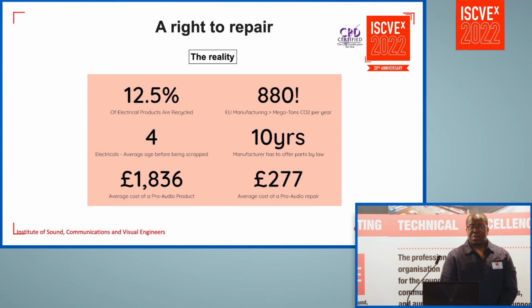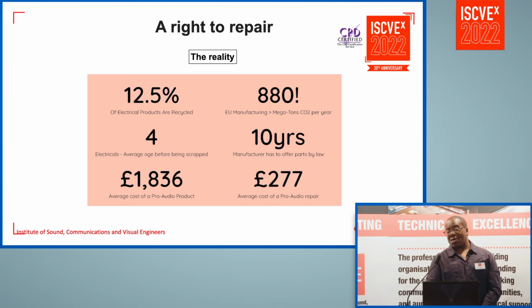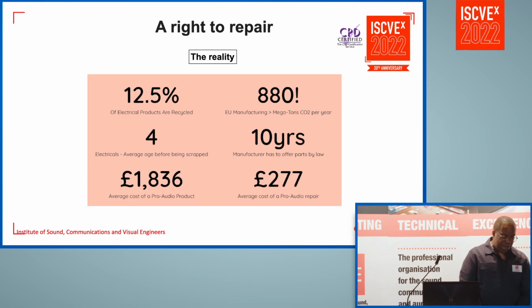12.5% of our products are recycled. So that leaves a lot left. A lot left that's either going to end up in landfill, or we're going to try and reuse it, or take the bits of it in the case of refurbishing those parts and getting them done again. The average lifespan of electrical products is 4 years.